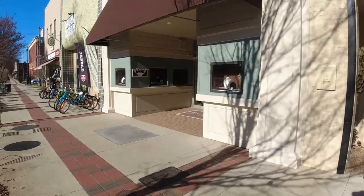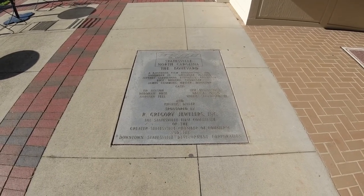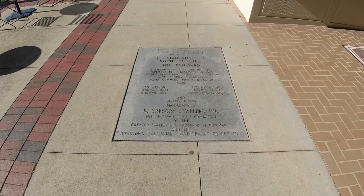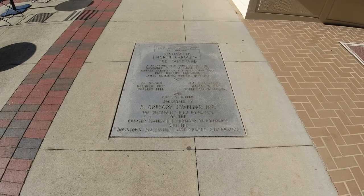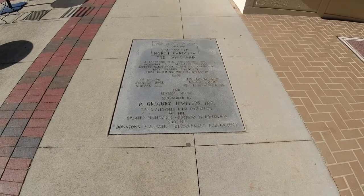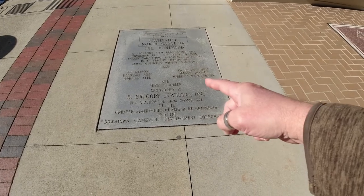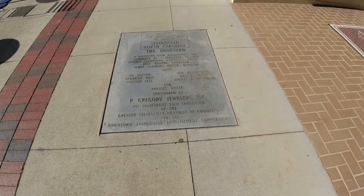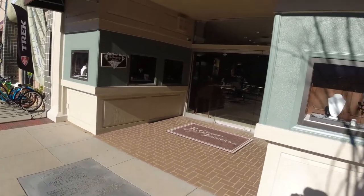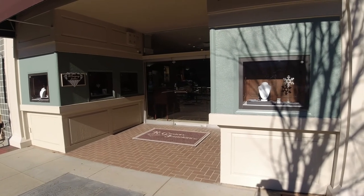And then, so it looks like here a movie was filmed called The Boneyard in Statesville back in 1989. Ed Nelson was in it, Deborah Rose, Norman Fell. So here's some of the actors. Yeah, that's pretty cool. Oh, look, Phyllis Diller. And I'm guessing this jewelry store here was in the movie, The Boneyard. That's pretty cool. They get it marked and everything.